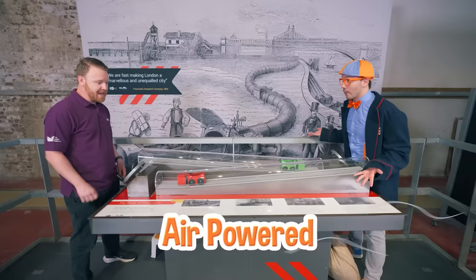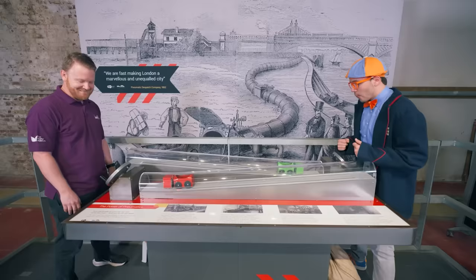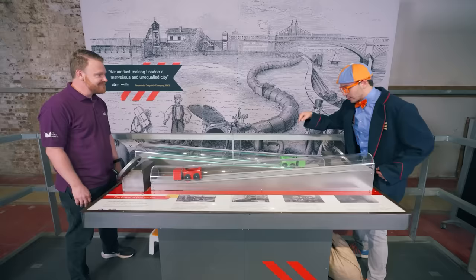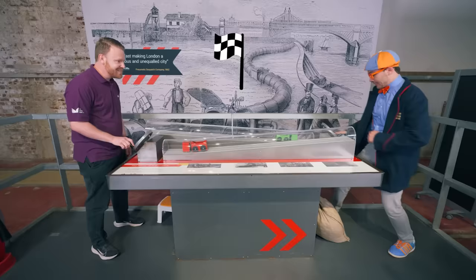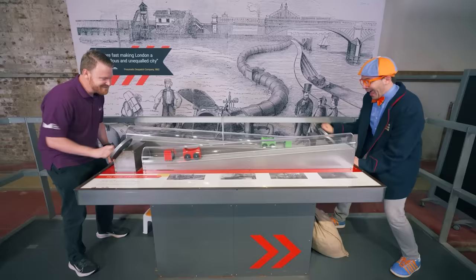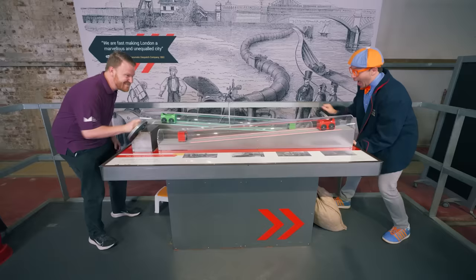Pneumatic. Whoa, that's a pretty funny looking word. Well, wait a minute, Andy, there's a red car right here and a green car right here, one for you and one for me. Do you think we can race? We can have a competition. Okay, shall we start? Are you ready? One, two, three, race! Whoa. Blippi, you won! Whoa, you're really good at this.